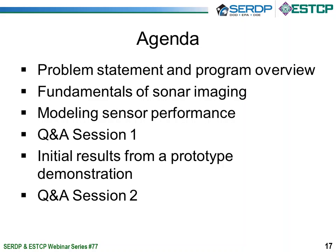We're going to spend a little bit of time on fundamentals of sonar imaging. This is at a very high level, just to give people a general conceptual idea of how sonar imaging is done and how it can be applied to this problem. Then we'll talk about some work we've done on modeling the performance of the sensor. Early in the program, we went through a modeling and simulation phase, and we'll brief out our results there. After that portion, we're going to have the first Q&A session. I'd like to keep the questions in that first session focused on the results of modeling, either the problem statement or the modeling of the sonar system performance.